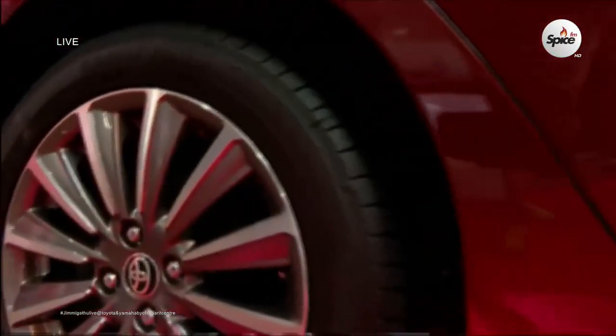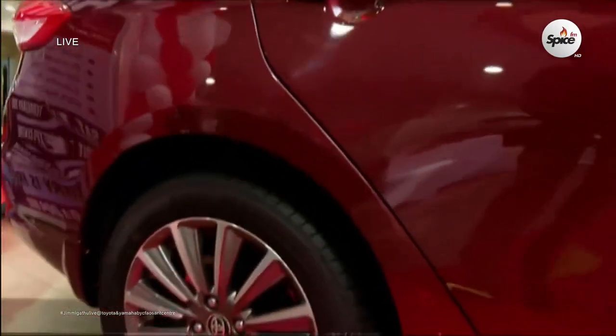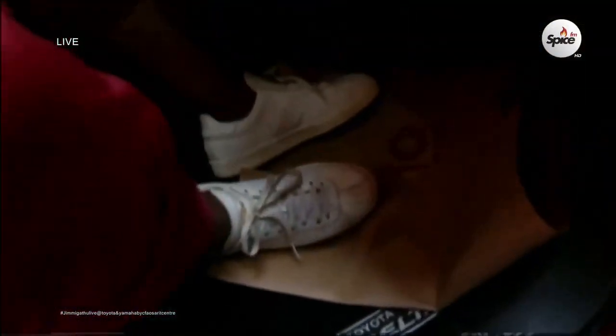So I'm going to wait for my guest to take us through it. Hi, come in. So if you see us, we're both dressed quite the same, both wearing sneakers, both looking very good. So we've got shoe game going on.